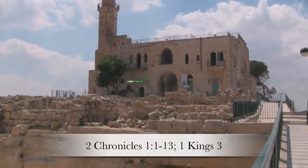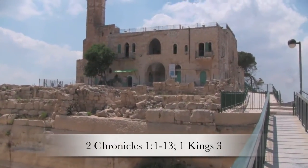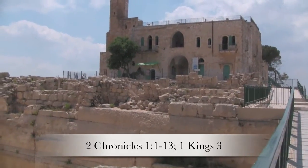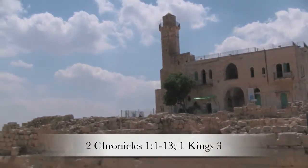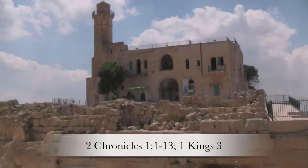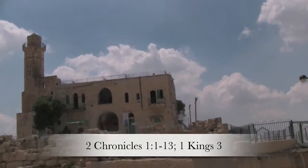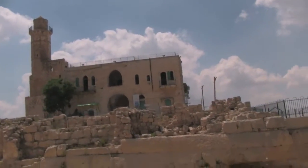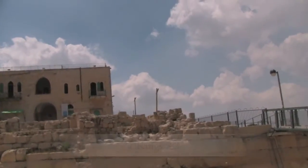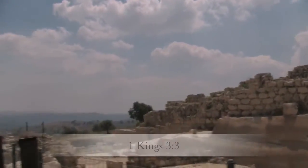The other interesting thing about this site is that it was the site of the high place of Gibeon, where Solomon offered his sacrifices. And that's kind of interesting because it was a place where the tent of meeting was kept, and this then was probably a place where the tabernacle rested for a while, and then Solomon offered sacrifice here. Chronicles approves of this, but the Book of Kings disapproves, saying it was something he did wrong.